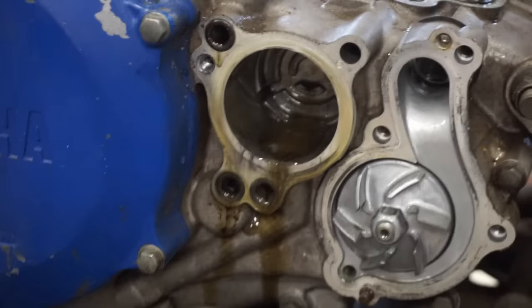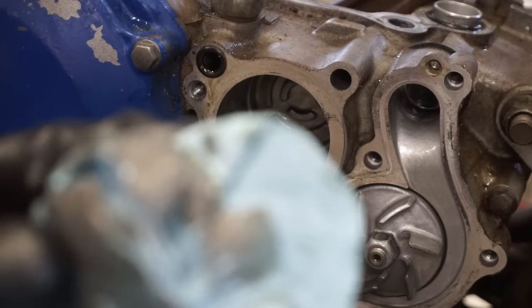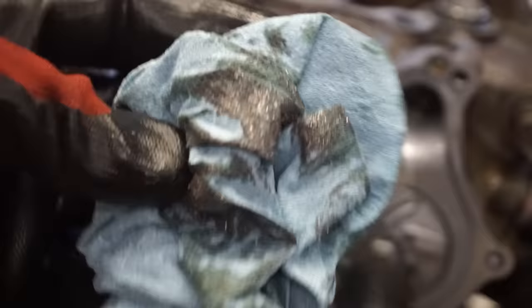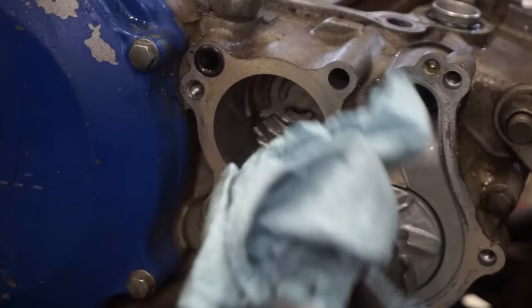Let's see. Oh yeah. There's metallic flakes. All those. So the filter caught a lot of them. Oh, look at all those. Holy cow. Yep. That's where they all went. Wow. Lots of metal in there.